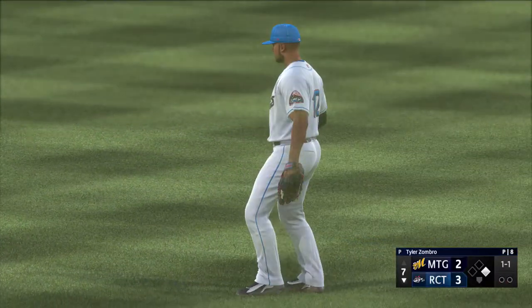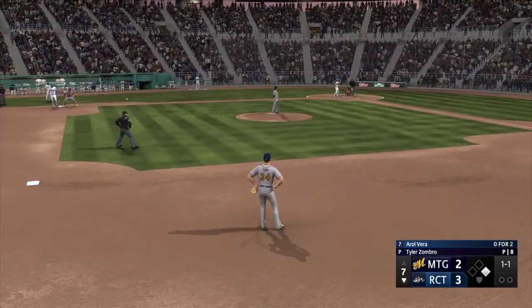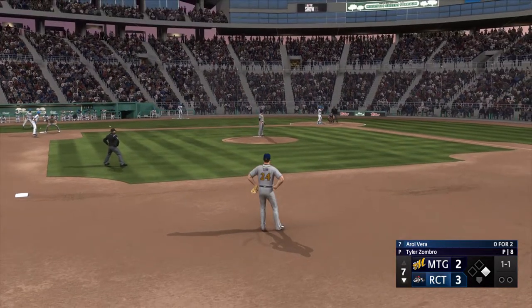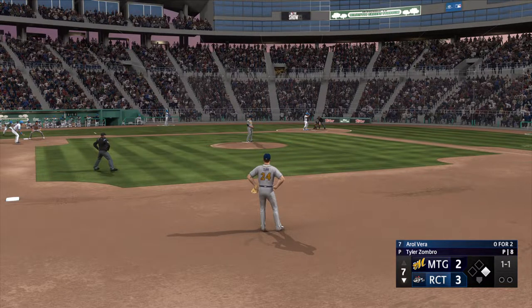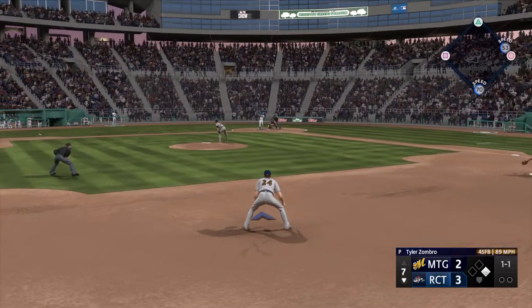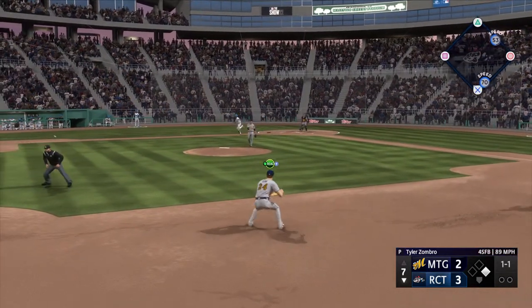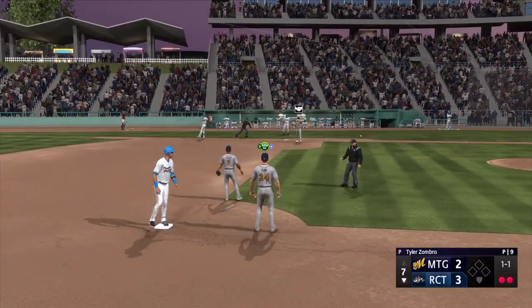Now batting, stepping in is the switch-hitting shortstop, Errol Vera. Ideally, we need to get over to second for this. Rolled to short, possible two. Over to Brujan, that's one. Relay to first, double play.